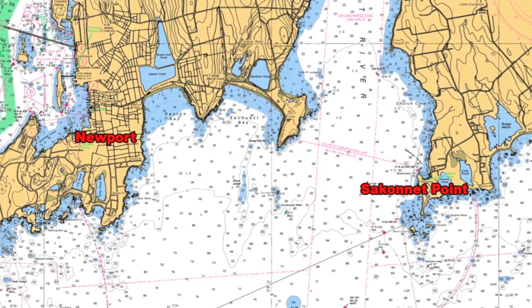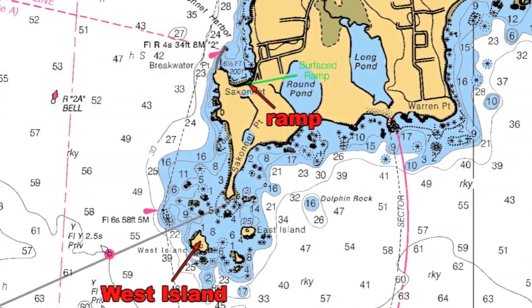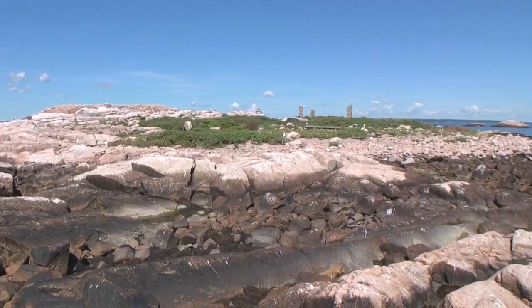West Island is part of an outcropping of granite ledges and islets just south of Secaunet Point in Little Compton, Rhode Island. The island is currently managed by the Secaunet Preservation Association, and boaters and paddlers can explore it at their own risk.